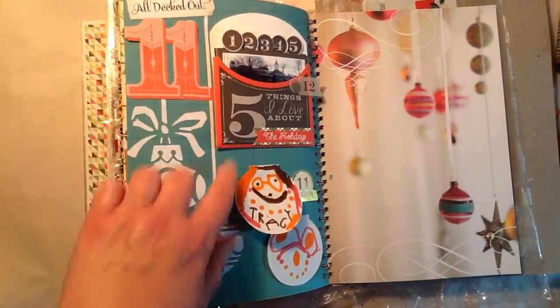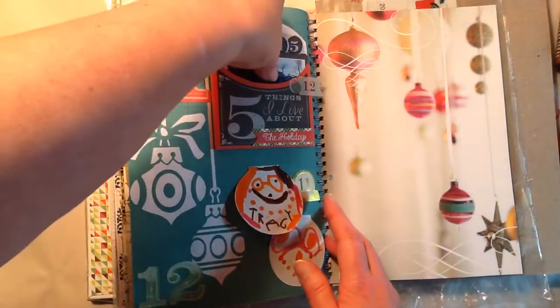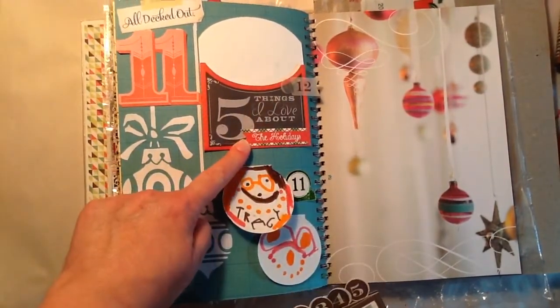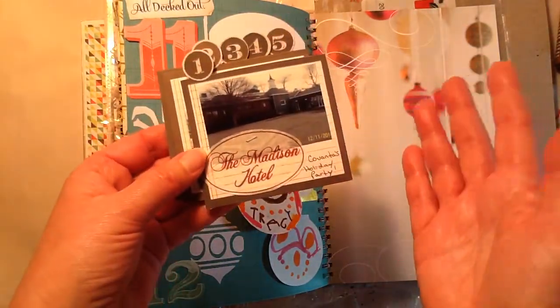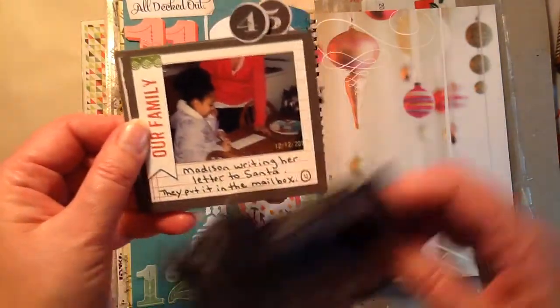And then this right here is from the packaging that I said I used on one page. Let me just show you first. It's really very, very cute. This comes on it, and it's a little pocket, and it comes with these 5 little cards. You can do whatever you want, right? But this is actually the 11th and the 12th.